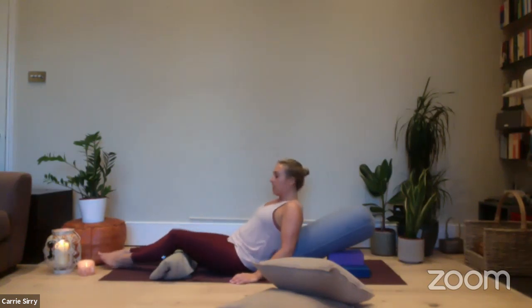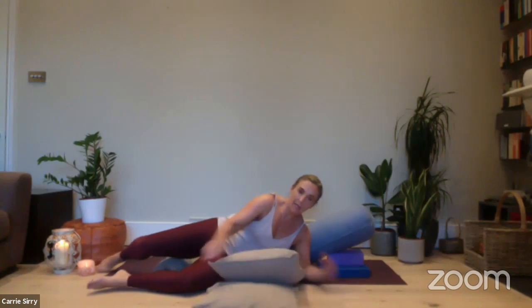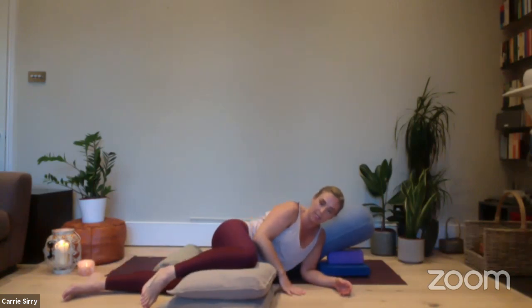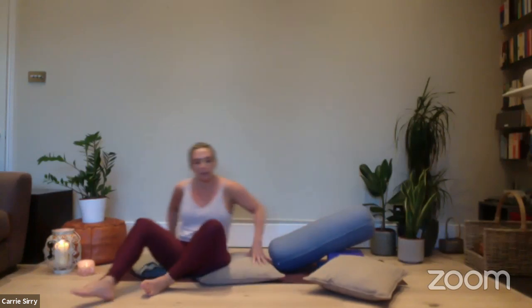And just coming into a little support here. So wherever you're at, either you're on your left side or on your back, in whichever variation works for you. If you're on your left side, that right knee is bent and on the bolster, the left leg is extended. Just coming into a comfortable shavasana that works for you.